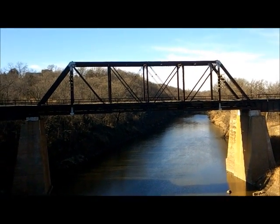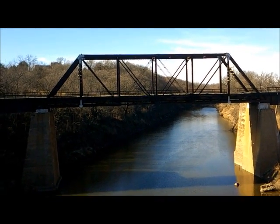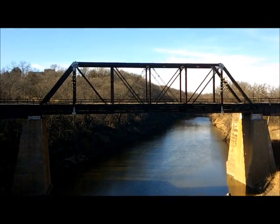Hope you enjoyed these 3 old iconic railroad bridges this afternoon.